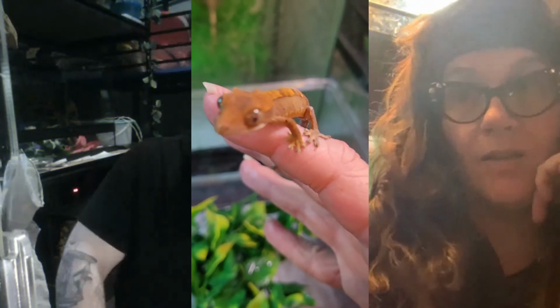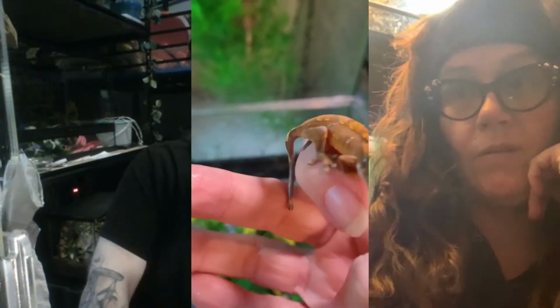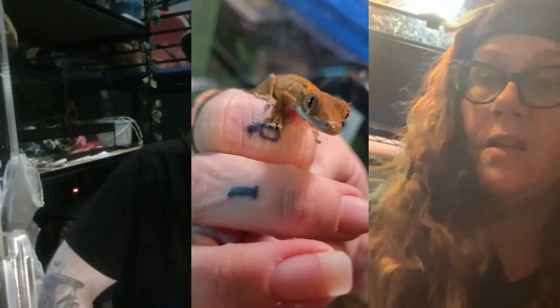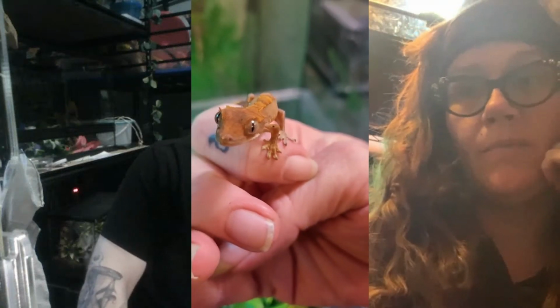They eat the Crested Gecko food. Well, that's convenient, because they're supposed to eat fruit. So I threw some Pangea in there and they're eating it. That's fortified, so it's got the calcium and whatnot in it. Awesome.